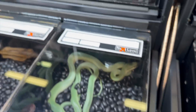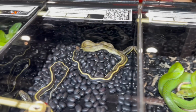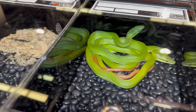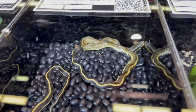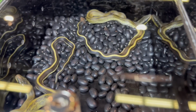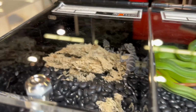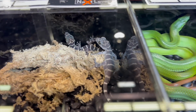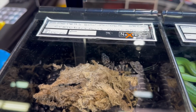Up here we have a couple of captive bred baby Gonyosoma, also from our facility. We have 2 baby Sumatran beauty rat snakes, Grabowski. They're feeding on pinkies and ready to go. In the end here we have Hemidactylus consobrinus, Peter's bow-fingered geckos, captive bred from the Malaysia facility.